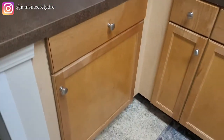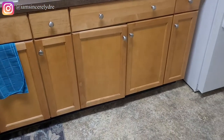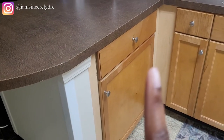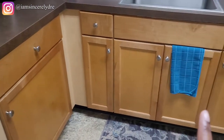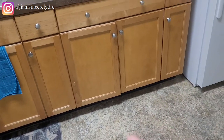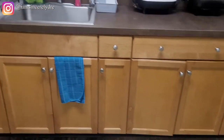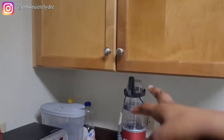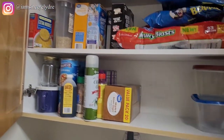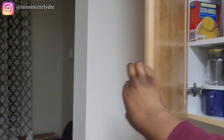And then of course you just have cabinets. We don't really have much of anything in here. I've been using that for storage for one of my organizations that I'm in. We have like soap and extra stuff down there, and then that one also is holding some stuff for one of the organizations I'm in. And of course in here we have food. So yeah, nothing too deep.